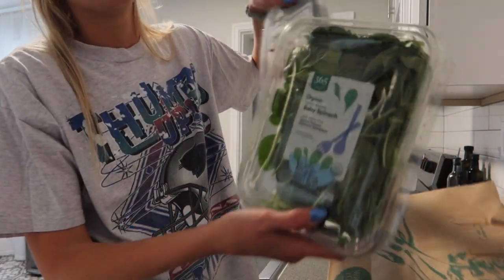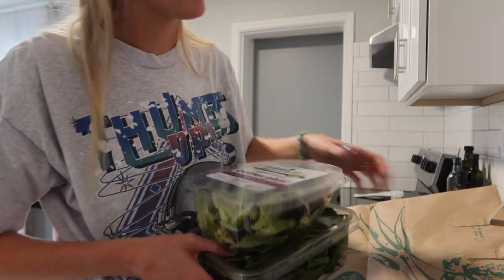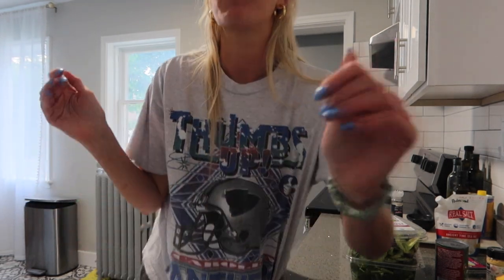then spinach, and butter lettuce for some salads. So that is all I got. I'm gonna maybe film myself making dinner and do a voiceover, maybe just show you the finished product, but I gotta put these all away. Okay.